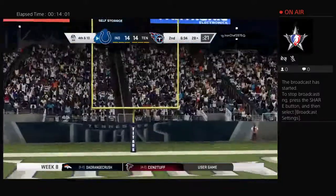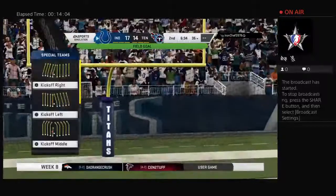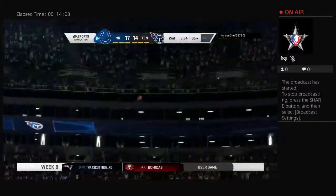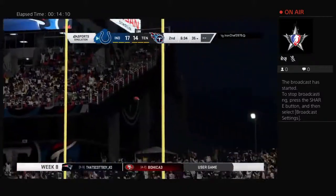And this one is right down Broadway, and they take a 17-14 lead. So a good kick there. They put the bow on it with 3 points.